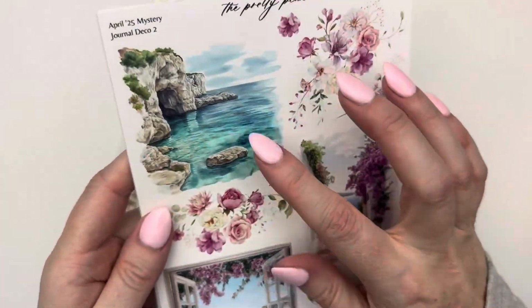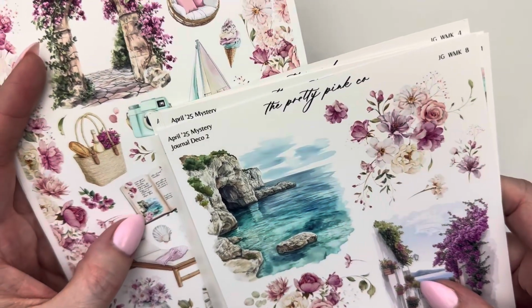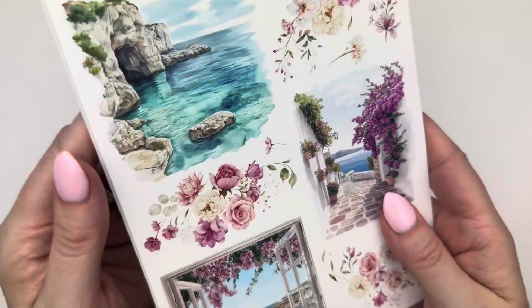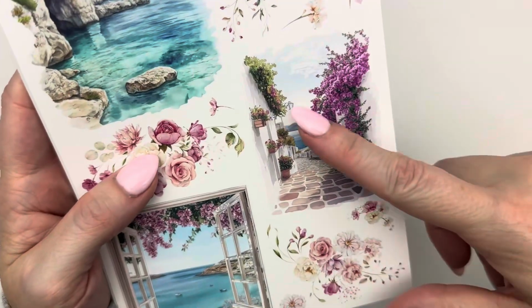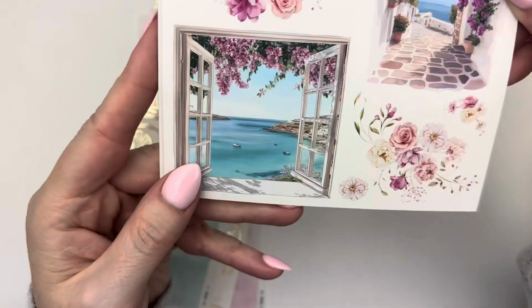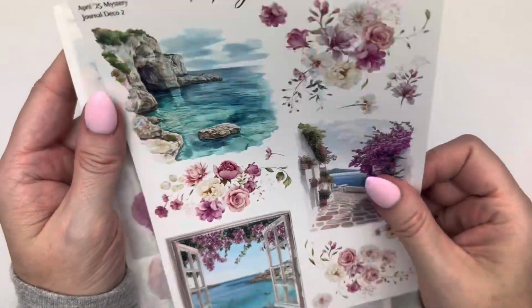And then, oh, here's the other sticker that is in the journal, right? Let's see. Yes, that is that sticker. That's so fun. You could totally recreate what she has in the journal. Okay, so you've got this beautiful little swimming area. Looks like a swimming area. And then the little street view looking out into the sea. And then that window. Ugh, and all these really beautiful big floral pieces here.